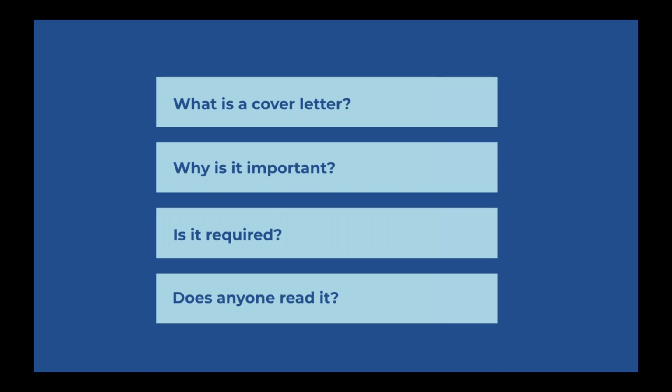Is this really an organization that I would like to train with? So it helps, I think, reflectively to think about these different opportunities, even if it's not something that's required. And it is going to make you stand out as a candidate if you've gone to the extra work of writing a cover letter where no one else has.